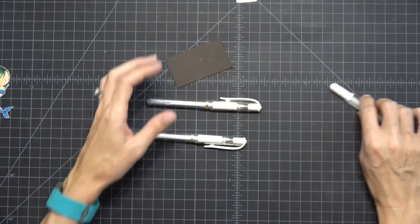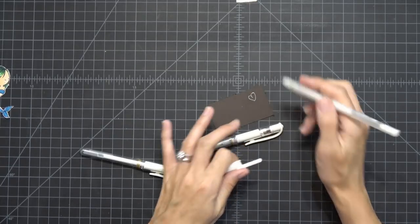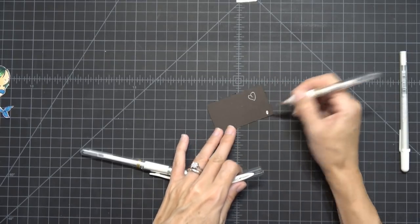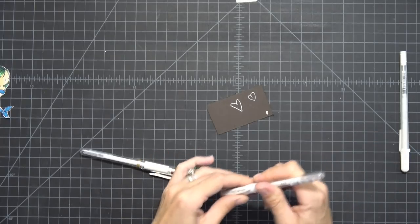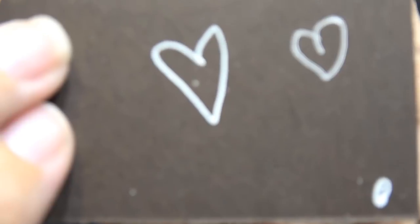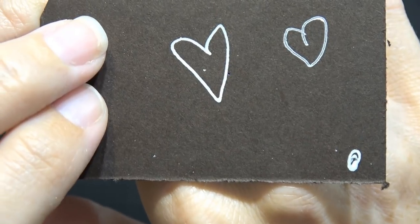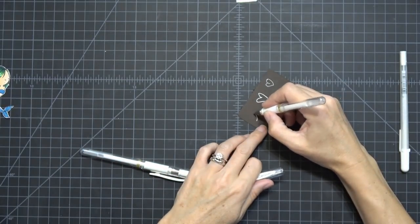Okay, here's a piece of dark chocolate. I'm just gonna draw a heart. That was my jelly roll. And then this is a new guy. Let's see if he's primed, okay. What a difference. I don't know if you guys can see. Let's go close. What a difference. What a difference. My jelly roll skips a lot too. This Uniball has been amazing.